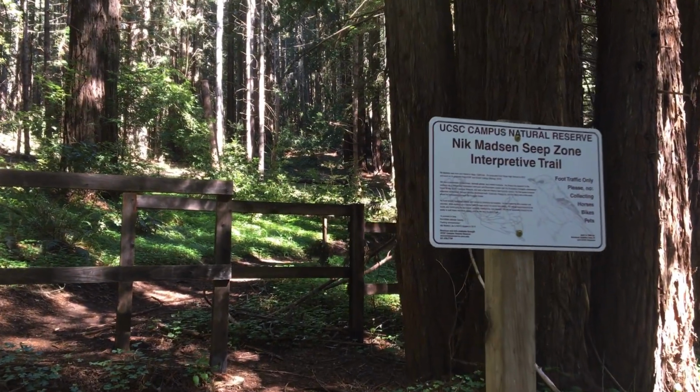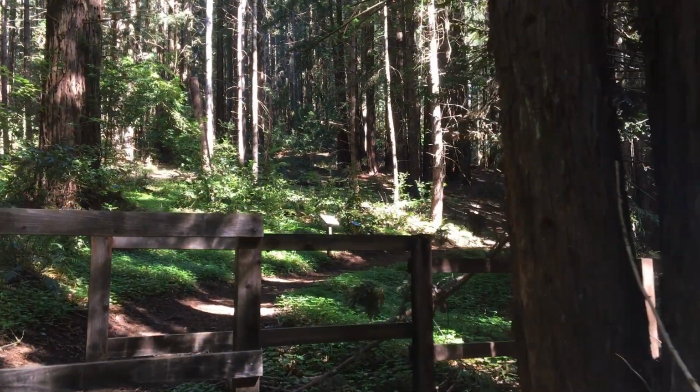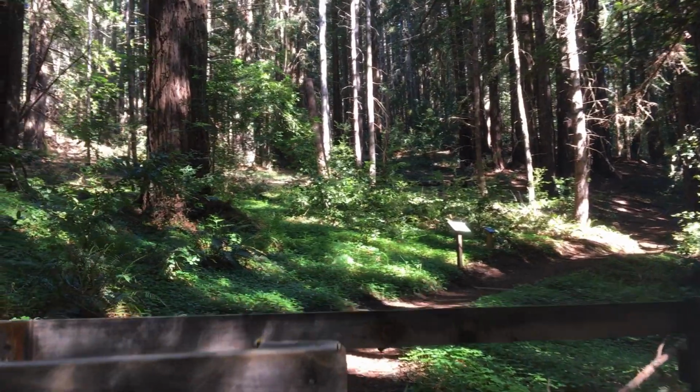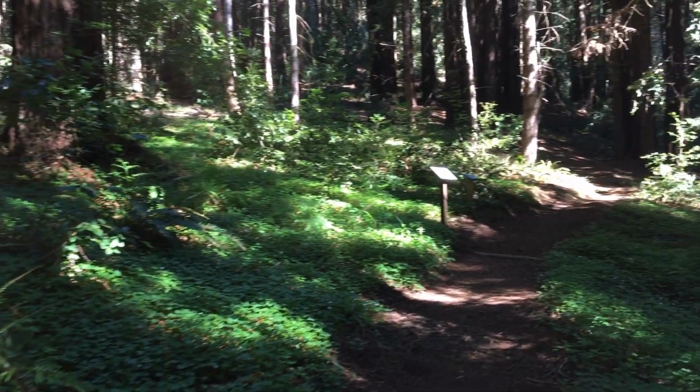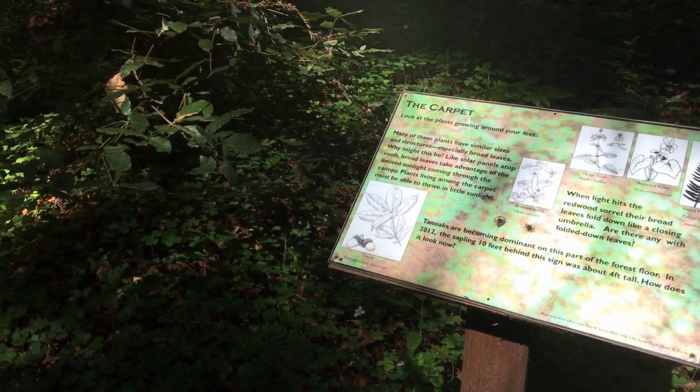Let's head up on the Nick Madsen Seepzone Interpretive Trail. Nick was a CNR intern and volunteer who loved this forest, and this trail is named after him as a memorial to his life. This section of redwood forest has a lush ground cover.